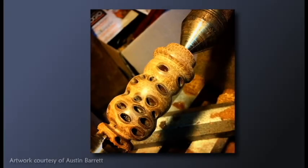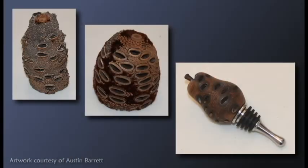The wood from a tree is not the only thing that Austin works with. Burls and seed pods can also provide creative inspiration. So that's a nut off of a banksia tree in Australia, and it's got a hard shell on the outside. And then the next layer, it's really weird. It's like a velvety type material, and it's really cool. Then on the inside, it's a very hard, almost wood-like feeling.